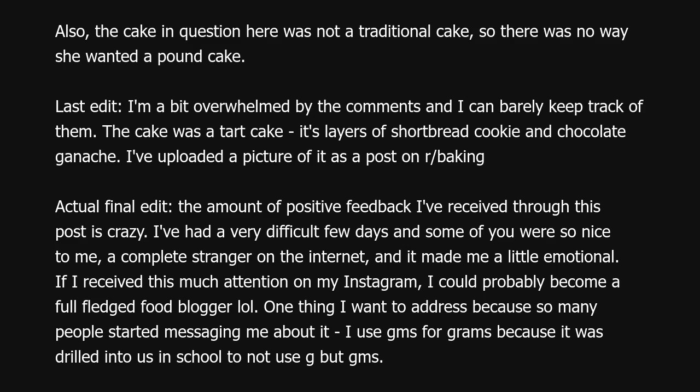So there was no way she wanted a pound cake. Last edit. I'm a bit overwhelmed by the comments and I can barely keep track of them. The cake was a tart cake. Its layers of shortbread cookie and chocolate ganache. I've uploaded a picture of it as a post on our baking.